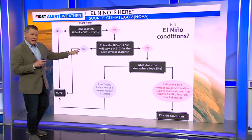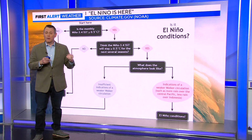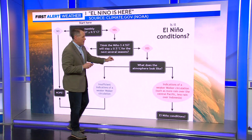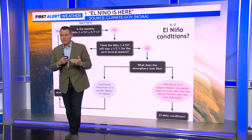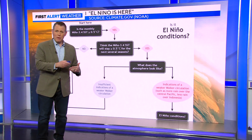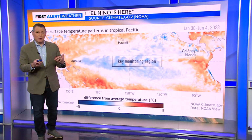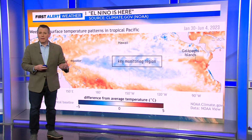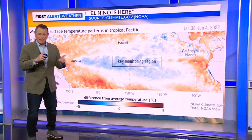Then, do you think it's going to stay at that level or get even stronger for not just the next several months, but for the next several seasons? And then you look at, what does the atmosphere look like? Is the presence of that warm ocean water already having an impact with the flow of weather through the atmosphere near where the warm water exists, and even farther away from that, farther around the entire world? So let's take those one by one.